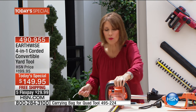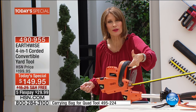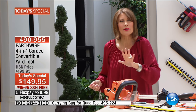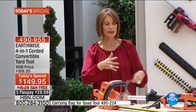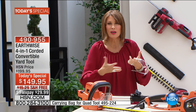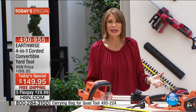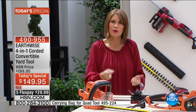See how lightweight this thing is. You will not believe, literally, I can hold it with one finger. It is so lightweight. You'll be able to use this, and that's the best part. I think a lot of times you look and you go, gosh, I wish I could do that myself. Not with one of those big gas things that puts out all that smoke that you're a little bit nervous about, that you have to keep refilling. This, you plug it in, and because it's electric, it has the power to really tackle the big jobs.